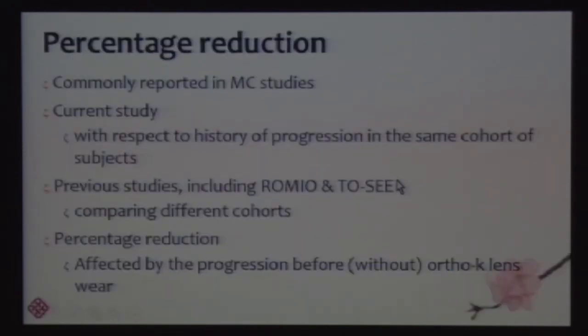So percentage reduction is commonly reported in myopia control studies. We reported that all the time in the past. In the current study, we report that with respect to the history of progression in the same cohort of subjects. All right, so now we know that percentage reduction, if we report that, is affected by the progression before ortho-K lens wear. It depends on the age of the children as well.